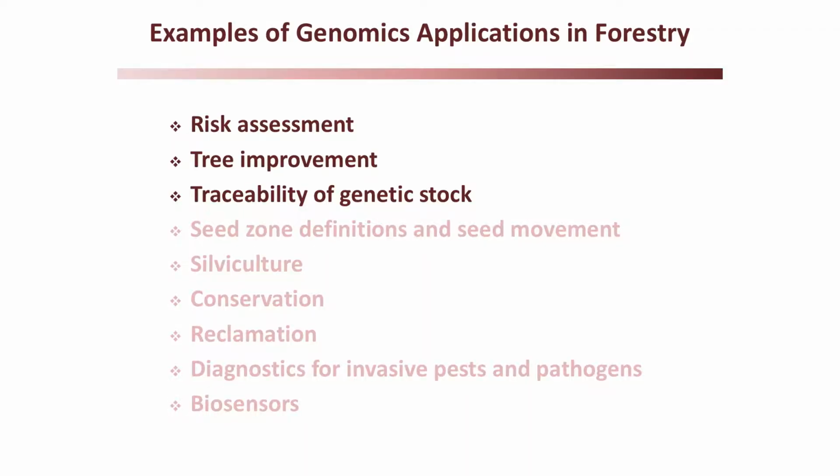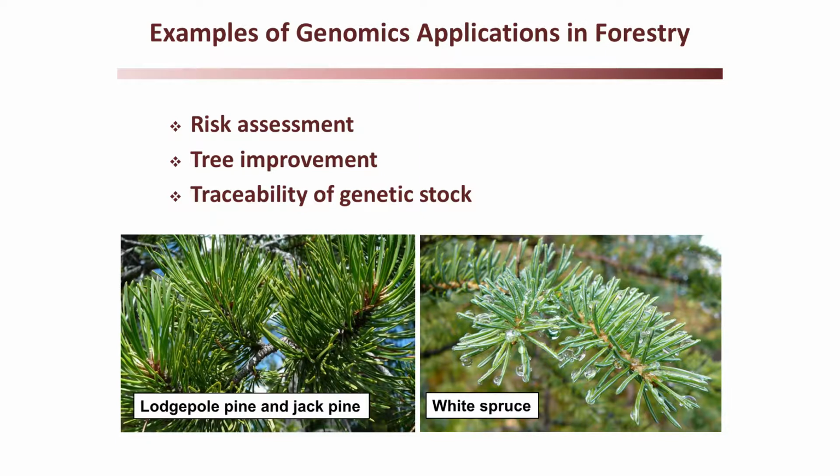And I'm going to tell you about 3 of these stories that we've been involved with: risk assessment, tree improvement, and traceability. The reason why I've picked these 3 to tell you about today is because these either have direct links to the ranching sector, or we're using techniques that are very similar to what are used in the agricultural world. The species I'm going to spend the most time talking about today are lodgepole and jack pine, as well as a little bit about white spruce. All of these are keystone species in this province, so important commercially as well as to our environmental integrity.